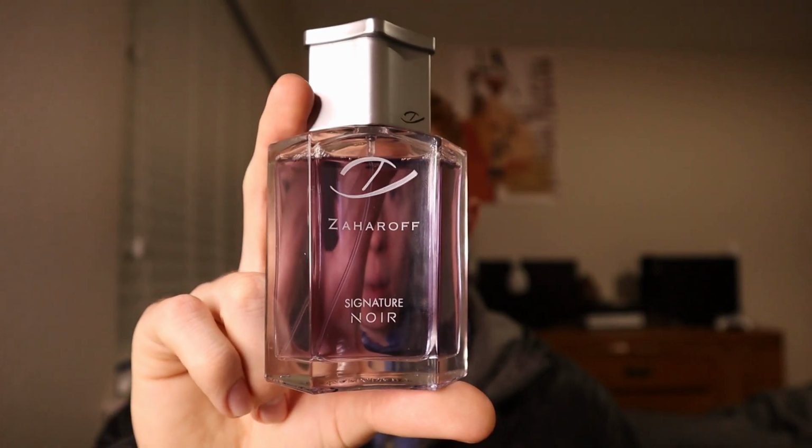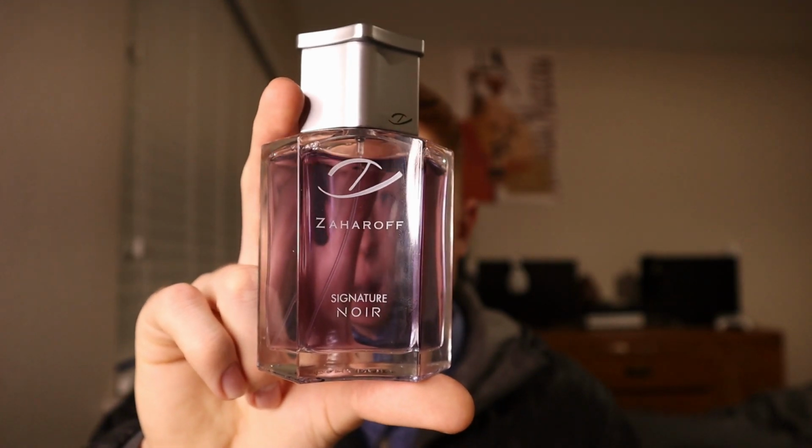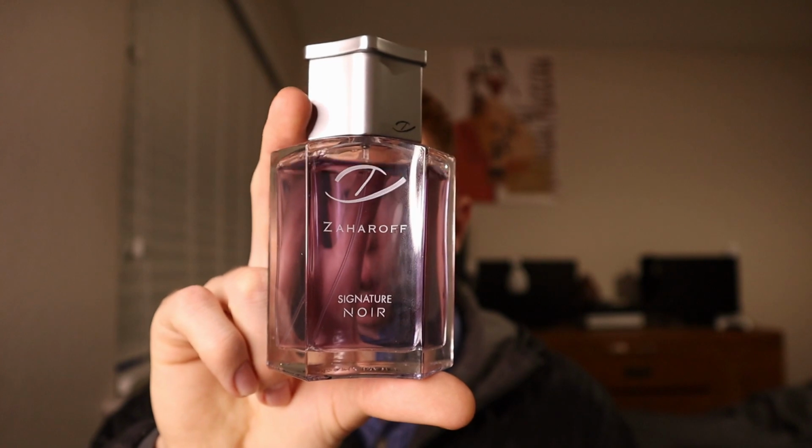But I think it is just an elegant, dressy fragrance, especially if you want something, again, more versatile that you can wear more often, but maybe you don't like lavender or aromatic fougere or something like that. You would definitely want to lean towards this one rather than the original Signature Pour Homme. So again, at the number 3 spot, a great, well-rounded, elegant fragrance. It was Zaharoff Signature Noir.